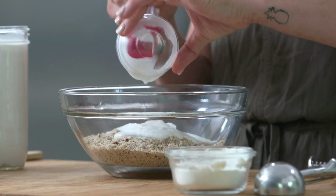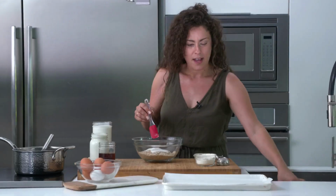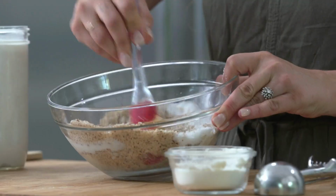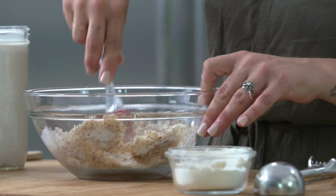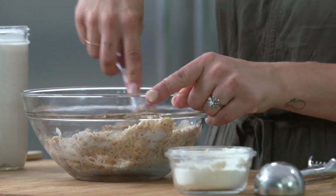It's about 2½ to 3 tablespoons. You know me, I don't really measure. And I'm gonna give this a nice stir. I'm looking for this to come together. And some of you may have made a peanut butter cookie before that's made with just egg, sugar, and peanut butter. This is kind of similar to that.